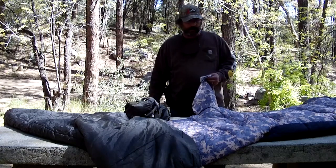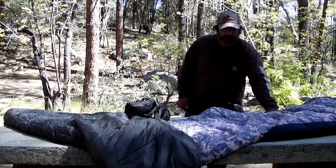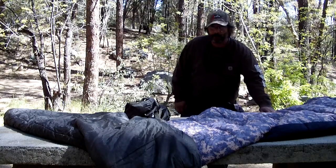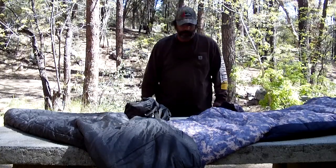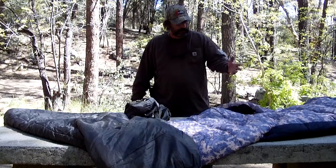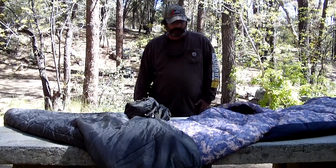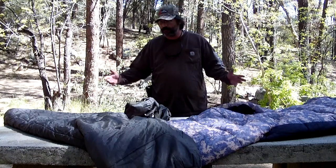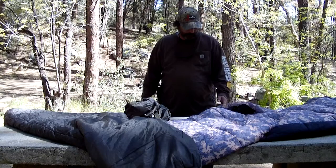We just did another overnight testing these bags. This is the Guide Gear 10 degree bag. This is a SNUGPAK 11 degree bag. We had these bags, our first test down to 35 degrees. Me and my son stayed warm, no problems.